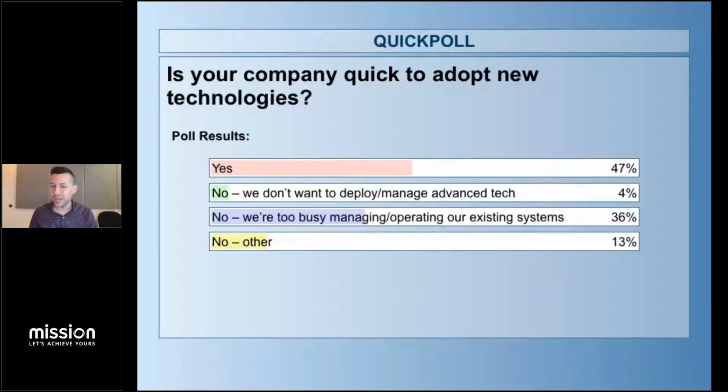This is close to kind of my suspicions. About almost 40% of you are busy dealing with your existing systems and managing and operating those existing systems. And I think that's one of the things that AWS really helps with, right? Giving the capability to say, hey, try out these new services, all this advanced technology is available to you to just consume and to try in a very lightweight way. You only pay for what you use, and you don't have to worry about setting it up. So good, thank you for that.